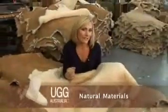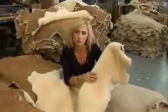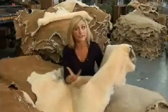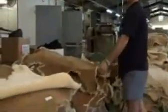Ugg Australia are synonymous with quality. There's just nothing else that beats it. And one of the reasons is because they have their own tannery. In fact, the last tannery left in Australia, it's right here in Melbourne. They use only Australian merino sheep. And what that means to you is that you do have the durability, you have that excellent stiffness throughout the boot. So you know that it's going to hold its shape. It's incredibly comfortable, which is also very important. And the quality is second to none. This is the best that I've ever felt.